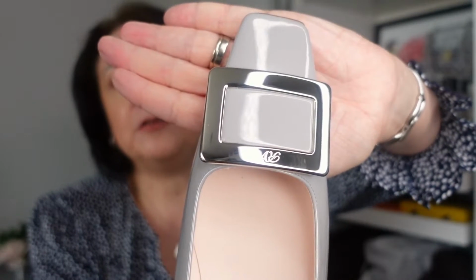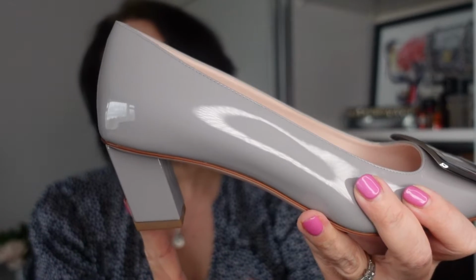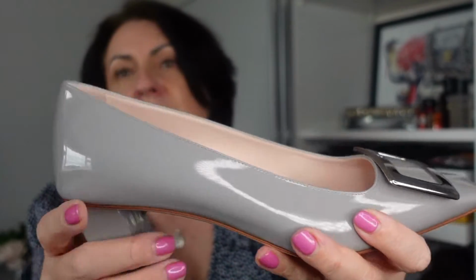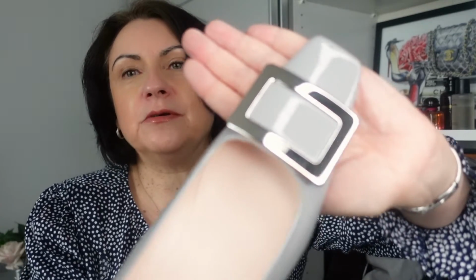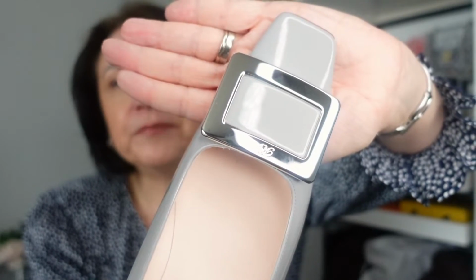But there is the Roger Vivier Belle Trompette in the 4.5 centimetre heel with the gorgeous signature Roger Vivier silver buckle. So hopefully you can see that all right. There we go, it's back in focus. So that is one of the ones that I talked about on my wishlist video. I said I was very tempted by the grey.